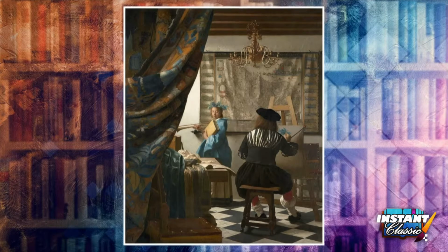The canvas depicts an artist painting a woman dressed in blue, posing as a model in his studio. The subject is standing by a window and a large map of the Low Countries hangs on the wall behind. It is signed to the right of the girl, "I, Johannes Vermeer," but not dated. Most experts assume it was executed sometime between 1665 and 1668, but some suggest the work could have been created as early as 1670.